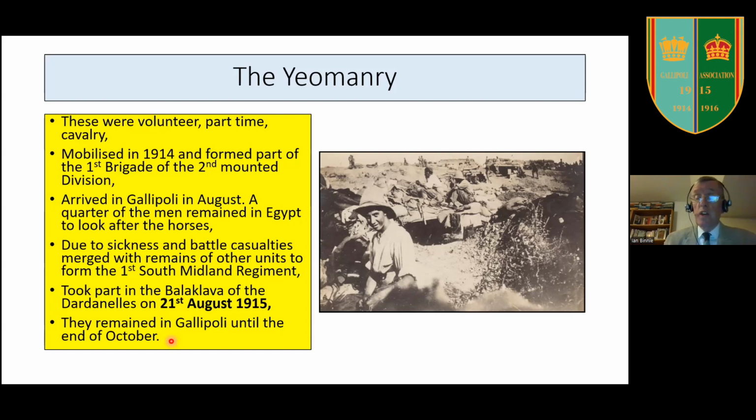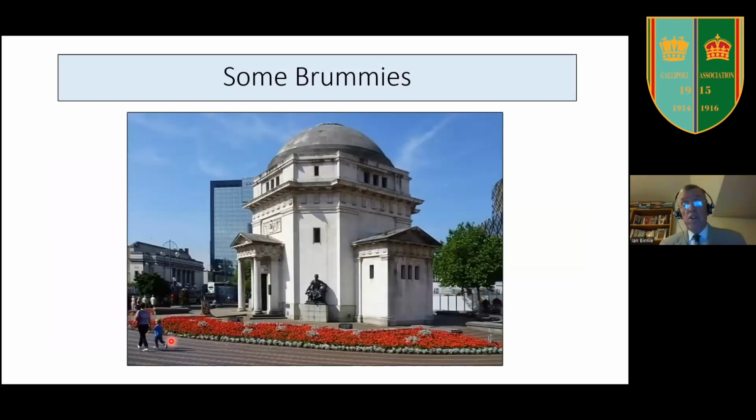That's a picture of the Warwickshire Yeomanry. Interesting looking character there. So some Brummies. That's the Hall of Memory in the middle of Birmingham, and there are many names mentioned on there. Of the 100 or so Gallipolians listed there, 25 of them served with those Worcester battalions or regiments. So that shows the connection between Worcester and Birmingham.